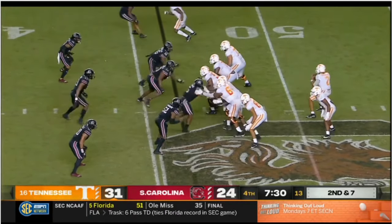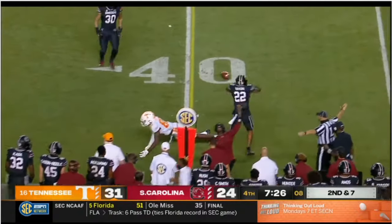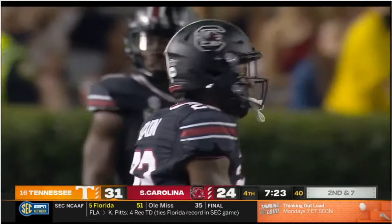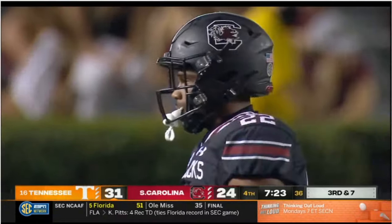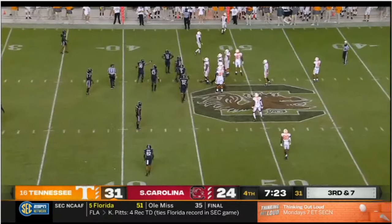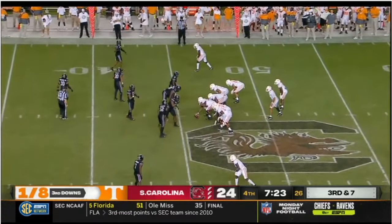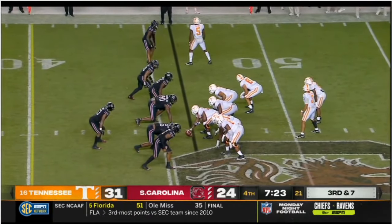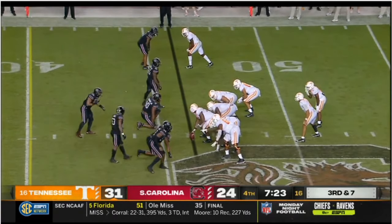Ty Chandler moves around on this 2nd and 7 next to Garantano, and Garantano to Keaton, and it's dropped near the sideline as, again, some good coverage by the Gamecocks secondary. That's John Dixon. Nice trigger that time by John Dixon. They've had a hard time getting connected with Ramel Keaton. Big 3rd down. We've seen them go after this secondary repeatedly on these 3rd downs, not just for conversions, but for big plays.